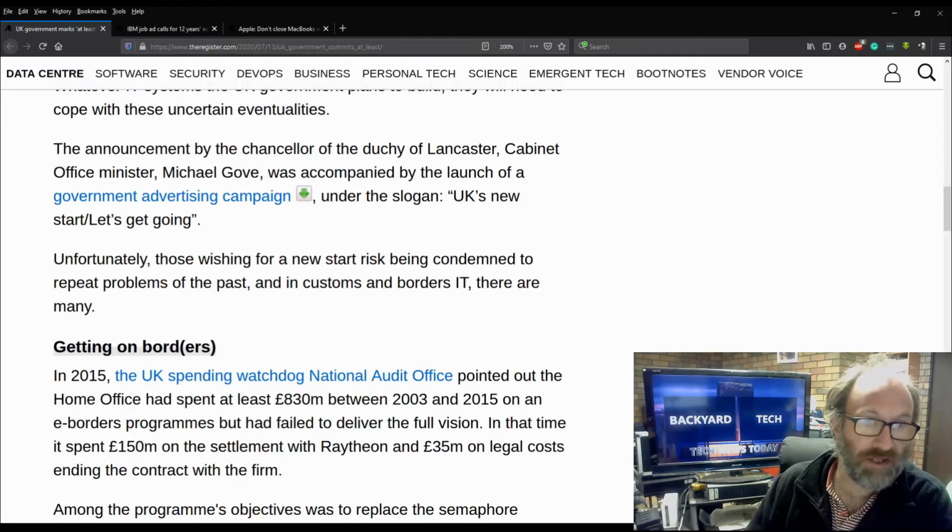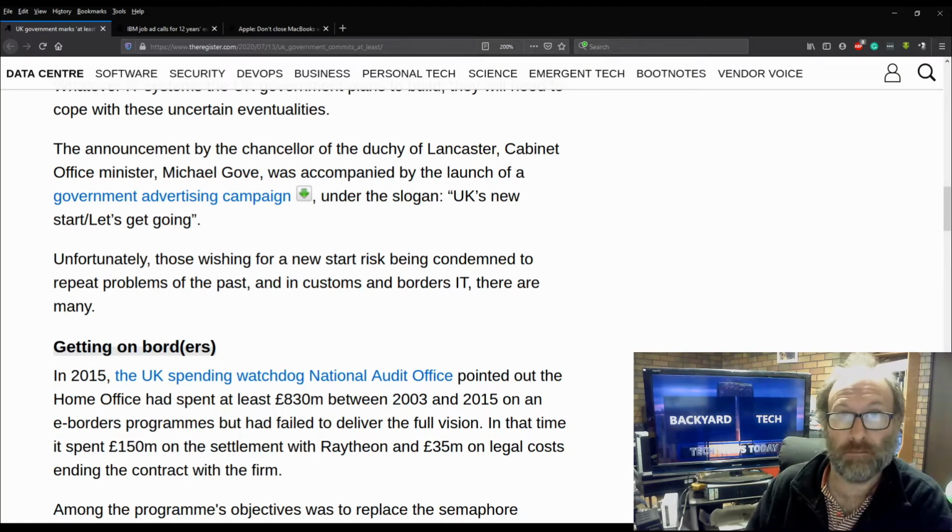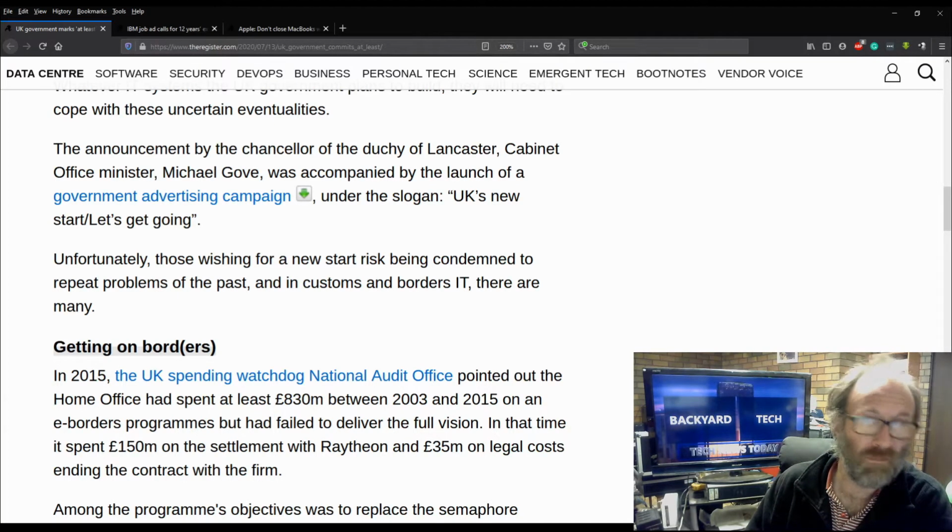The announcement by Chancellor of the Duchy of Lancaster, Cabinet Office Minister Michael Gove, was accompanied by the launch of a government advertising campaign under the slogan, quote, UK's new start, let's get going. That's the slogan?